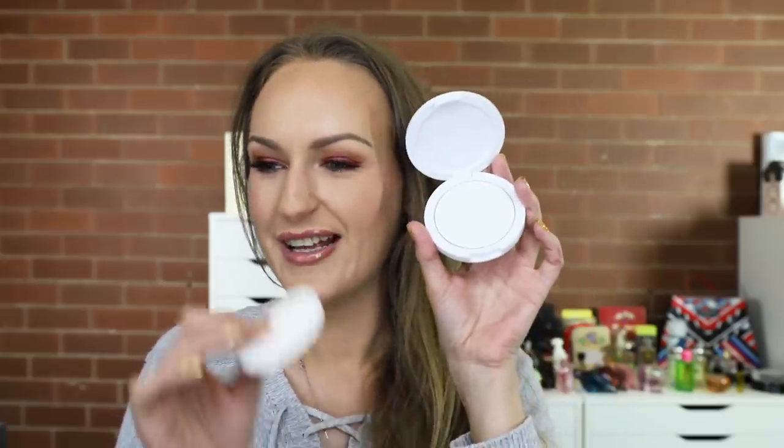I'm gonna try that. And the last product from Essence is the Fixing Powder. So again, gym proof, sweat proof. Oh, there we go. That's a little sponge. So it's just a white, translucent setting powder, yeah.